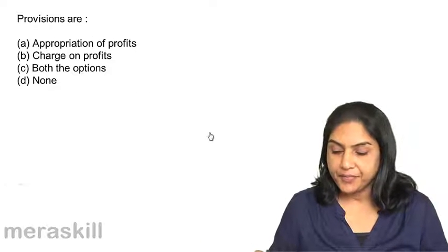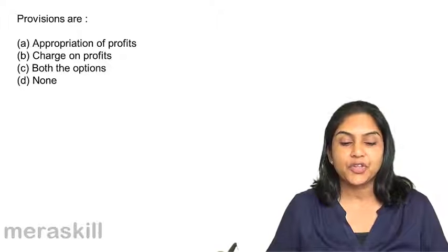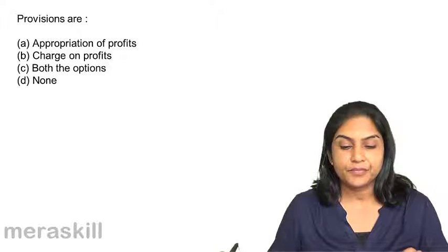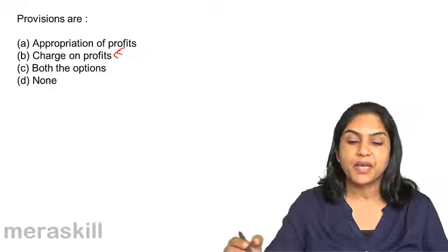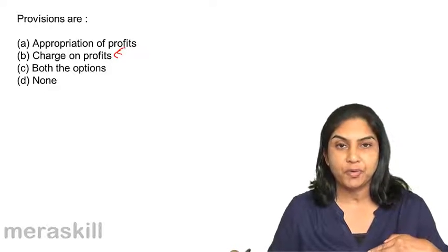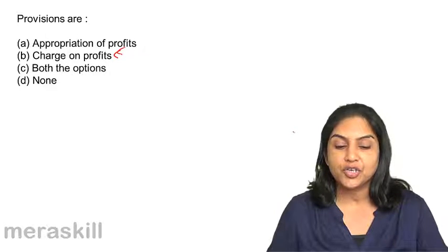Provisions are A, appropriation of profits, B, charge on profits, C, both the options, D, none of the above. Provisions are a charge on the profits. B. It's not an appropriation of profit. A provision has to be made whether we are making profits or losses. What do we mean by an appropriation of profits? A distribution of profits which needs to be done only if we make profits. So provisions are a charge on profits. B.